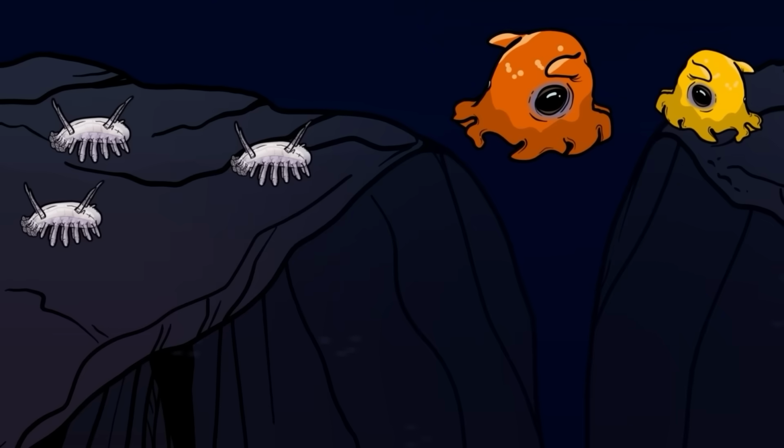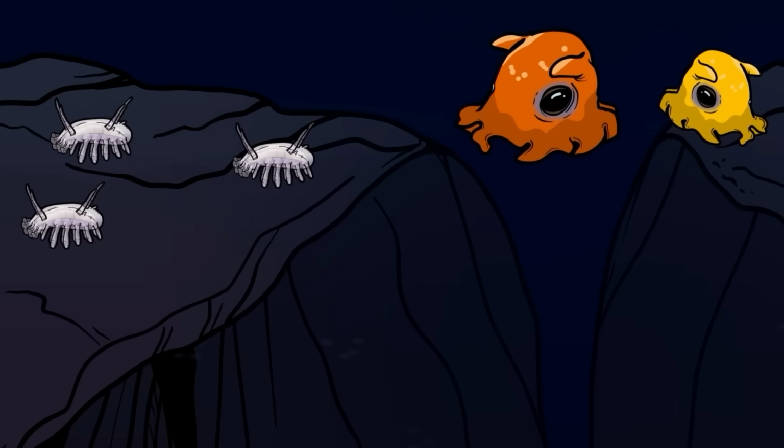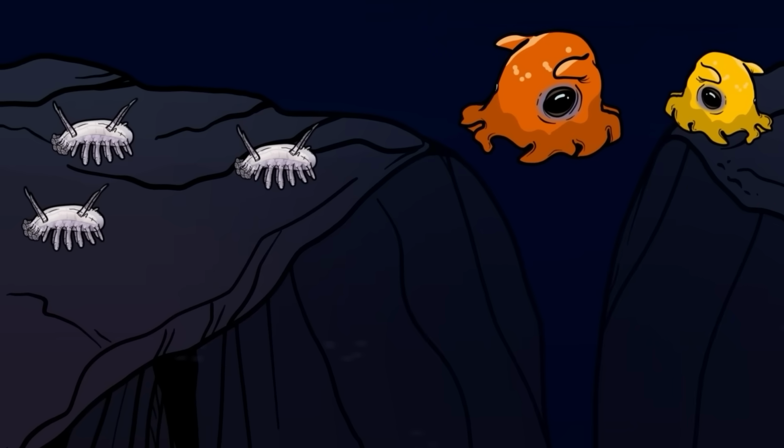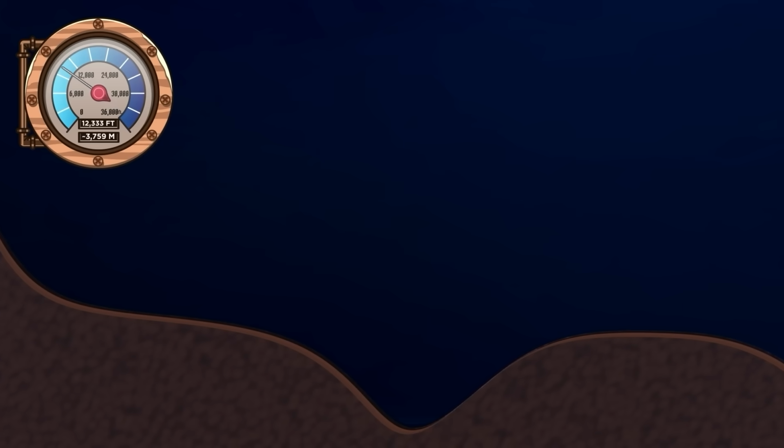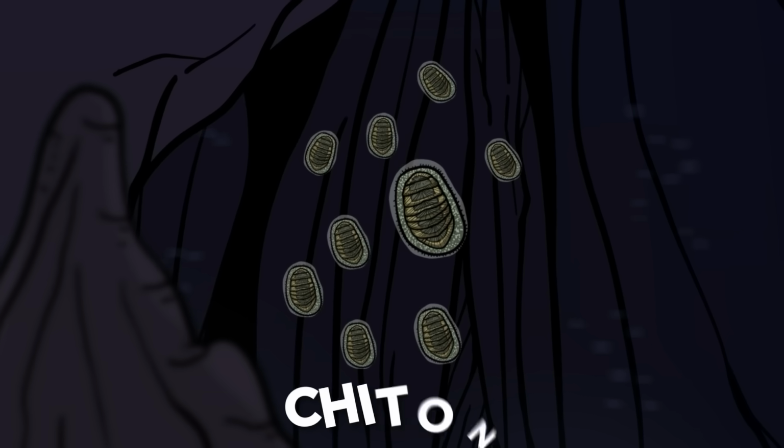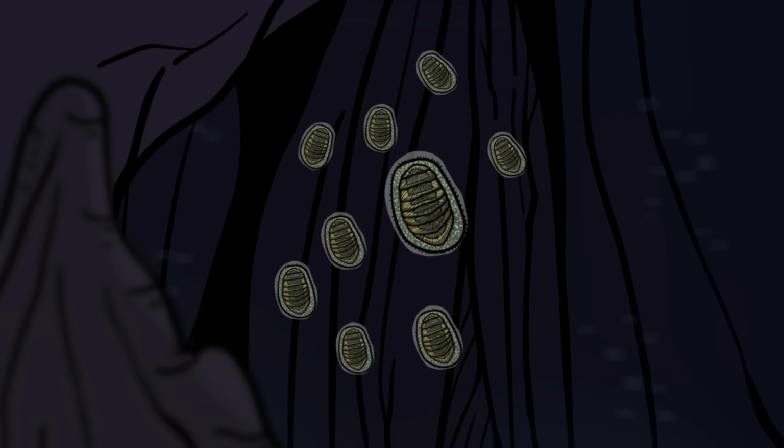Still, the abyssopelagic isn't even the final region of the ocean we're visiting. Up next is the Hadal Zone, named after the ruler of the Greek underworld, Hades. It begins 18,686 feet below the waves and is mostly made up of deep-sea trenches. The creatures that live in these depths tend to be simple, like chitin, a small mollusk that lives on rocks.